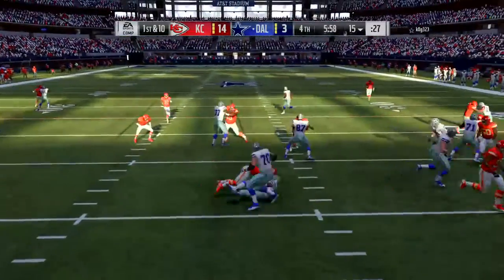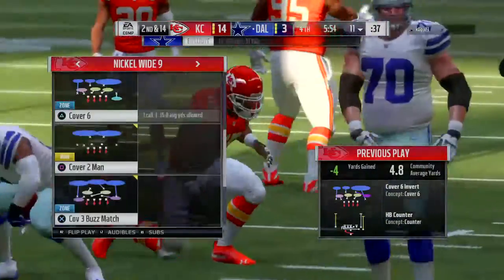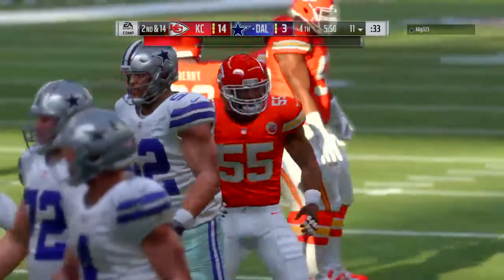They start on the ground with Elliott. And he'll lose yardage here. Back at the 11, he goes down. That's going to go as a loss of 4, and it'll be 2nd down.